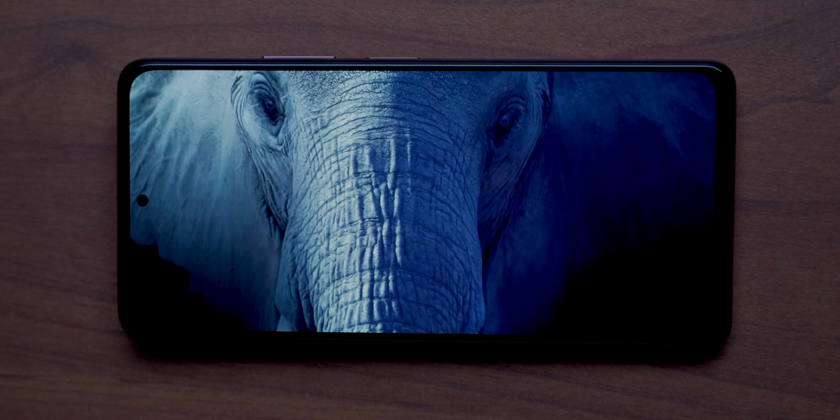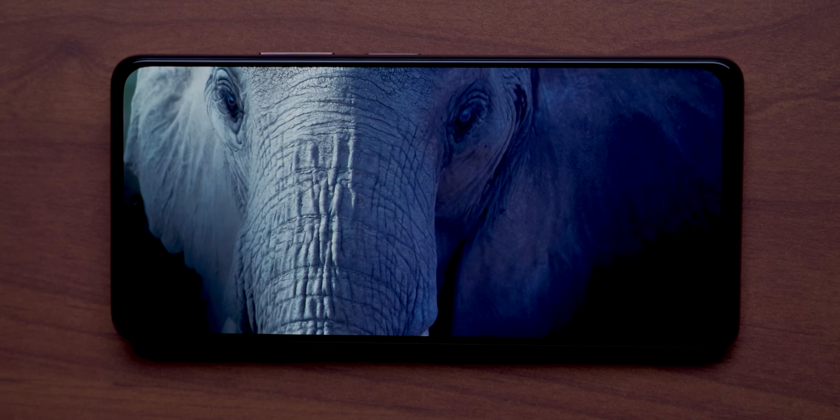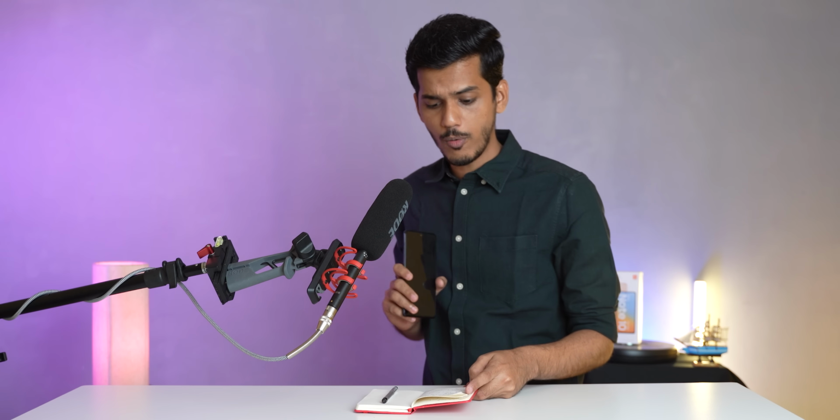Let it be going outside or let it be indoors usage, display quality gets a huge thumbs up. If you consume a lot of media, Redmi Note 10, 10 Pro, 10 Pro Max immediately get a huge thumbs up from my side. Definitely the devices to go for at this price point, as of shooting this video at least. Next up, we are going to talk about the headphone jack, which is there on the device.